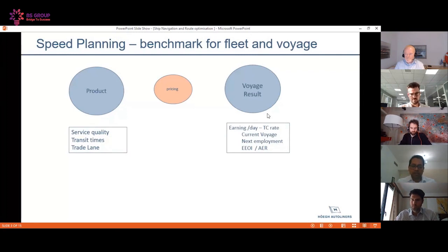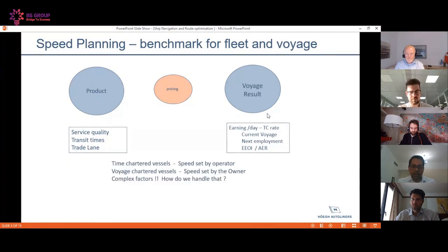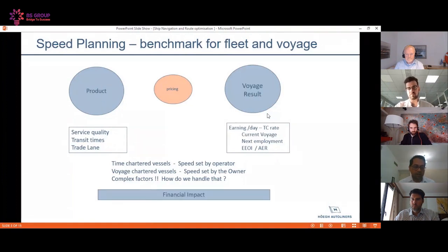The pricing is another important outcome of how you plan the speed. There are the time chartered vessels and voyage chartered vessels, and there are various considerations that must be taken into account when we set the speed and decide on it. So there is a complete process and background for it. It's rather complex, with many factors involved and many balls up in the air. So how do we handle that is the question. And whatever we do, there will be a financial impact.